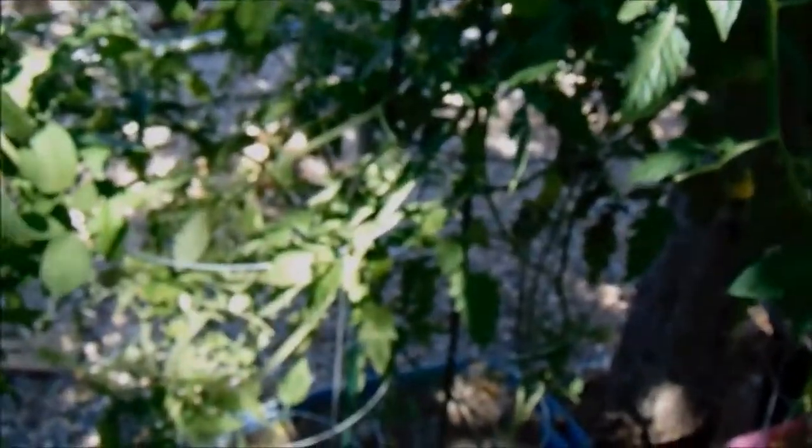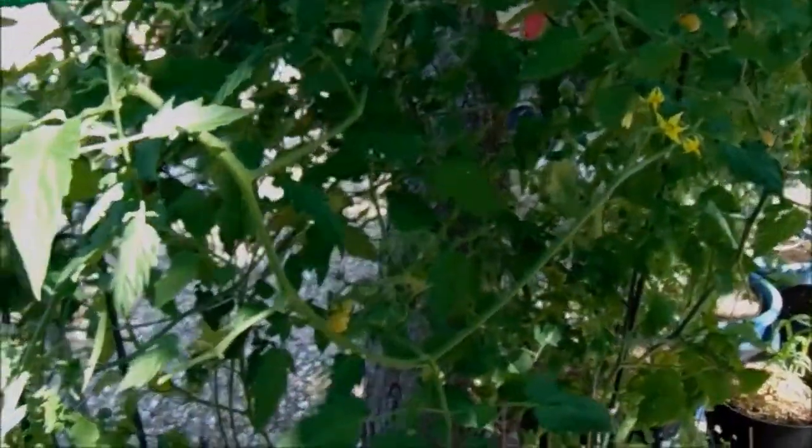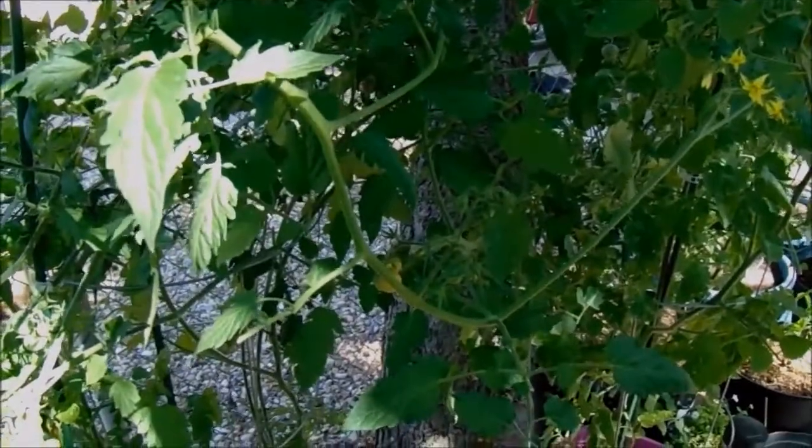So it's an indeterminate heirloom variety. So it'll continue to grow as long as you fertilize it and give it season to grow in. Yeah, not much more to say about it. Let's take it inside and show you how great this tomato is. Love you guys. We'll catch you in just a second.